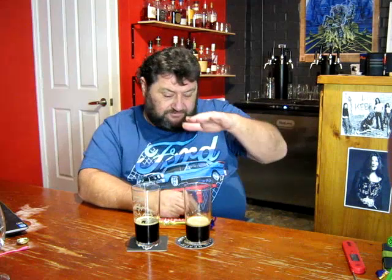Okay. Oh, pardon me. 13.2 degrees. So at the moment it's sitting at that temperature where really, ideally, you'd want to be drinking this beer. Now granted, you can't keep an Imperial at that specific temperature because it's going to come up to room temp.